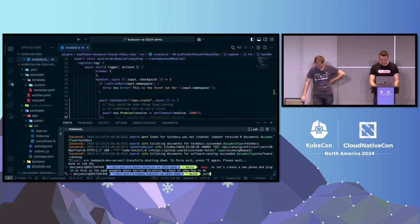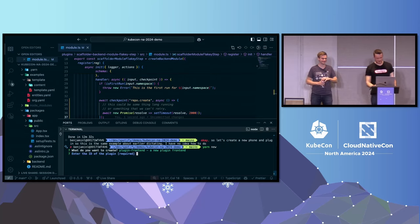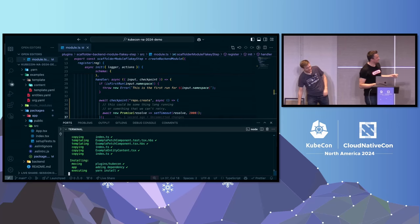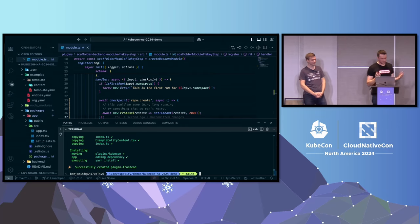OK, so we're going to run yarn new here. We're going to create a new front-end plugin. We're going to call this KubeCon. There we go. So hopefully yarn install is going to work. The Wi-Fi is kind of flaky here, but we'll get past it. OK. So that's created as a new front-end plugin.